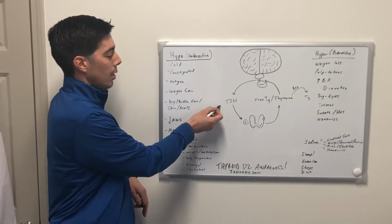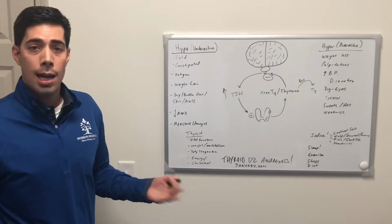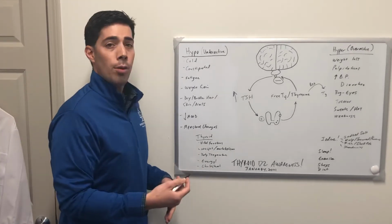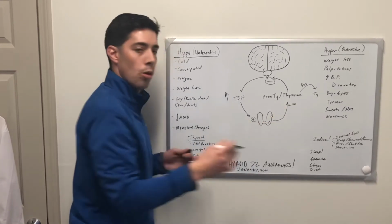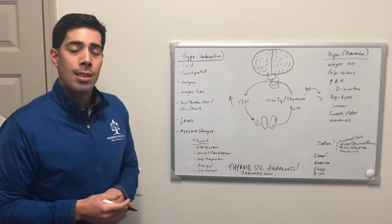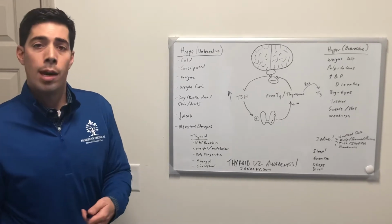If we find that the TSH is high, that's your brain telling your body, I want more thyroid hormone. Many times your thyroid will respond by saying, you know what, brain, we're actually in the normal range, we're making just enough, so we're just going to ignore you. And that is a condition that can be known as subclinical hypothyroidism.